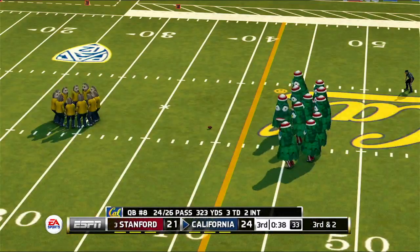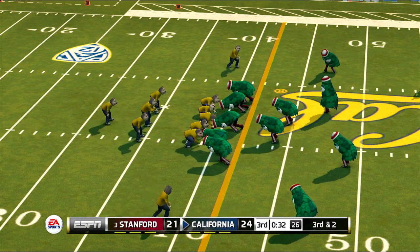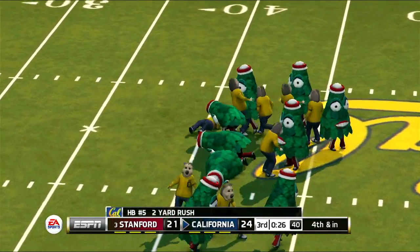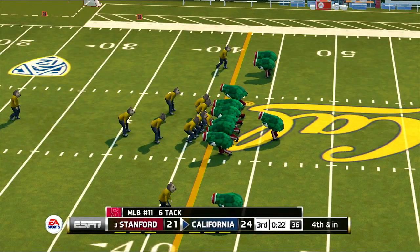That'll bring up 32. They're not ready for this, man. They're not ready for this. California has a three-point lead. And he's tackled at about the 41. Gain of 2 on the play. That makes it 4th and inches.